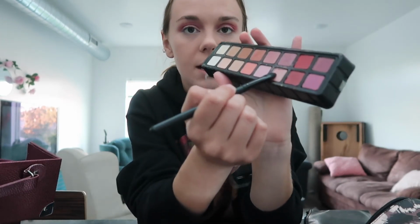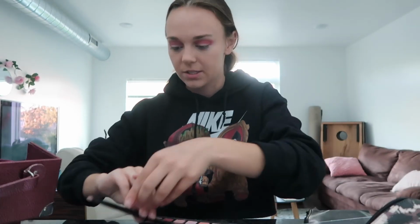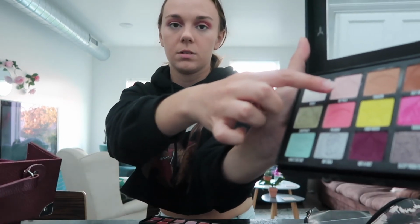Now I'm taking this shimmer rose gold color. It's this one right here. Oh, I just thought of something. Okay, I'm going to save that color for later. I want to do another pink. I think what I'm going to do is put this pink on the lid, and then put the shimmer in the middle of my lid.